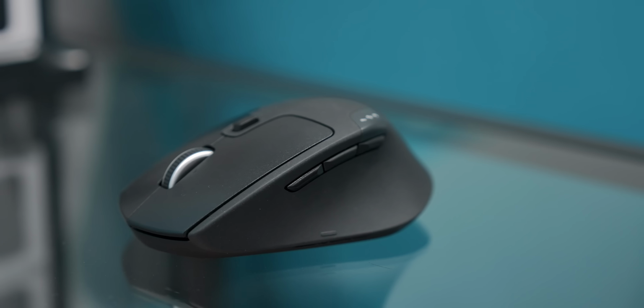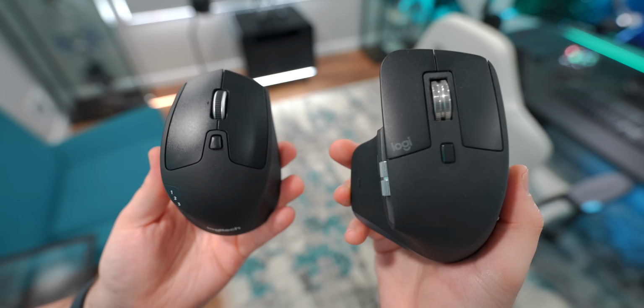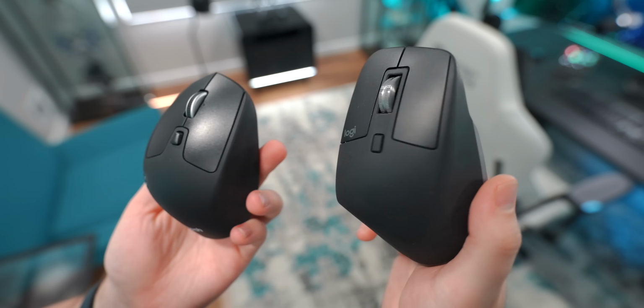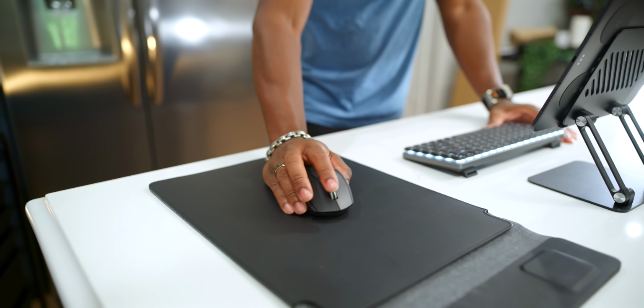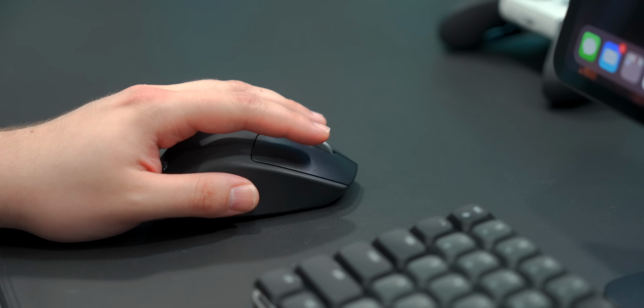And if you aren't trying to break the bank with everything and you need a mouse, you gotta check out the Logitech M720 Triathlon. It kind of reminds me of the MX Master that all us techies like to recommend. It's got great ergonomics, and I believe left-handed folks can use it comfortably too, but the buttons are on the left side.